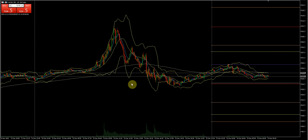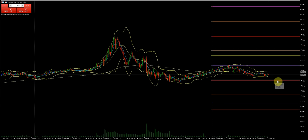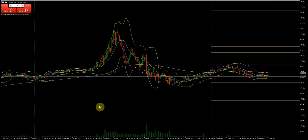We do have quite a bit of support down here, so perhaps even a buy off the previous day's close and low could be an opportunity there if we did come down and meet that. No real clear trade on the FTSE though.